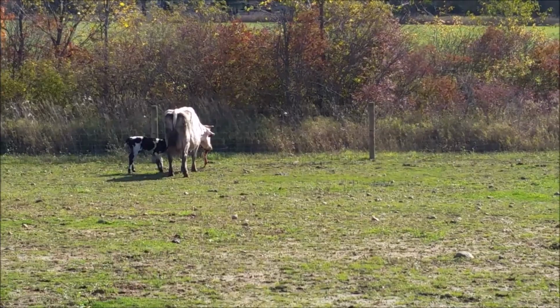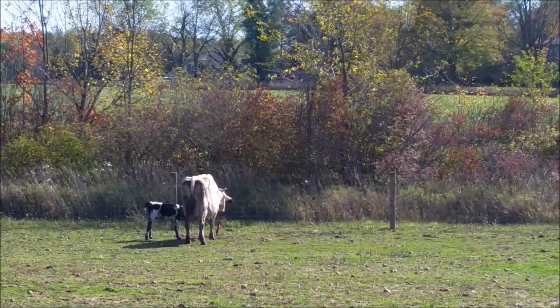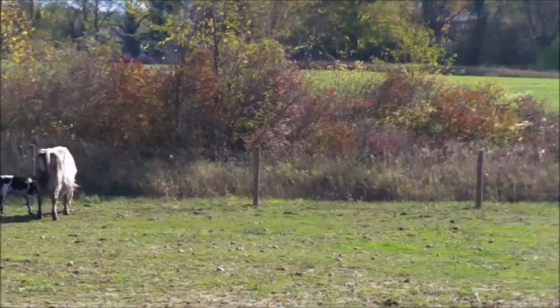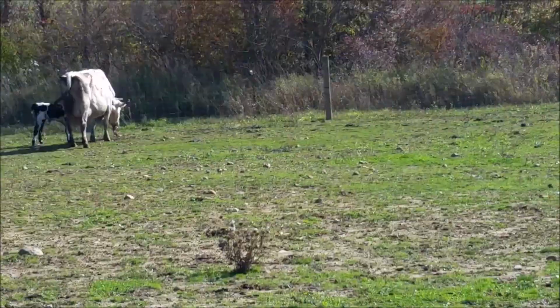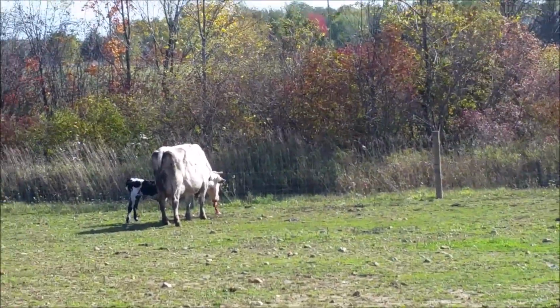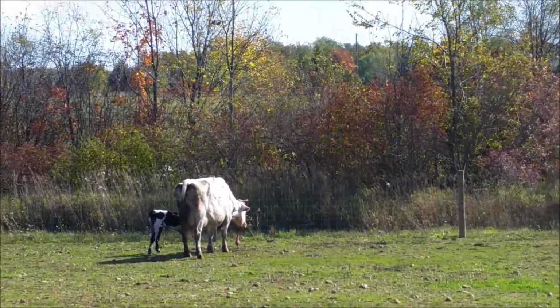We had been watching her, and she had kind of a stringy thing coming out of her, and she hadn't expelled the afterbirth yet. And I could see when I was feeding the other cattle way uphill that it's the most disgusting thing ever. But they eat it for nutrients and to keep predators away.